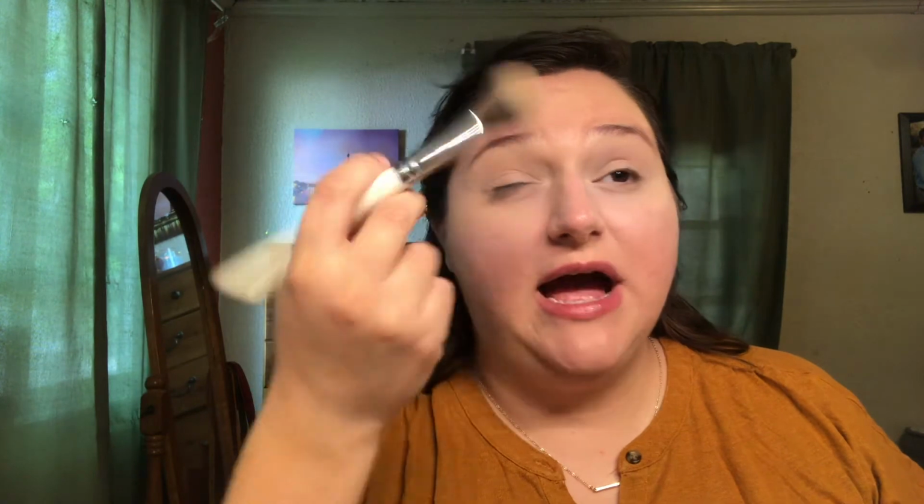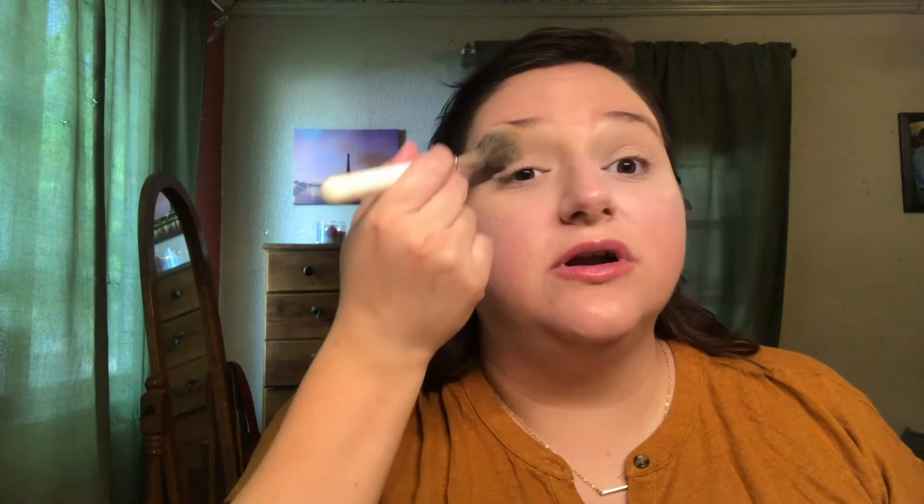I have the shade Classic Ivory, and with this one, I think it's discontinued. I think you can maybe only find it in certain places, so I'm not sure if it's available anymore. I actually picked this one up at TJ Maxx, but I did purchase it before. I purchased the shade Buff Beige, I think, and it was way too dark for me. So this one, Classic Ivory, is definitely a better match.